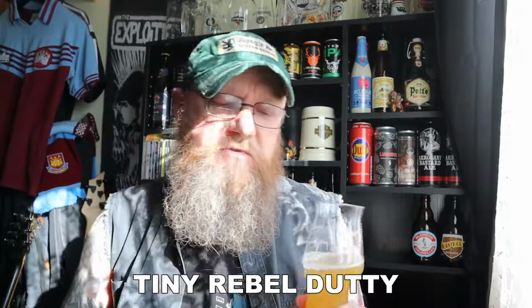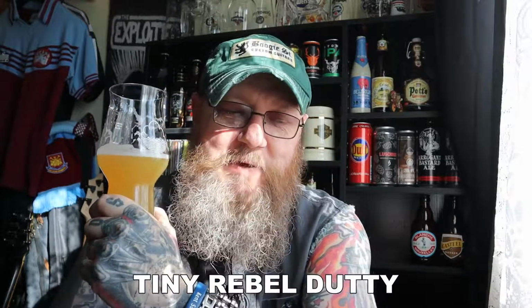It's got everything a New England should have. Got lovely body to it. Huge, juicy, fruity flavours on it. Really nice mouthfeel, and overall, just a really good representation of the New England style that's been brewed in the UK. I still think Northern Monk are going to take some beating with their New England IPA, because that for me was one of the best I've tasted so far. But this is really nice, and the good thing about it is the ABV is a bit lower, so you can hammer this and not end up too hammered.